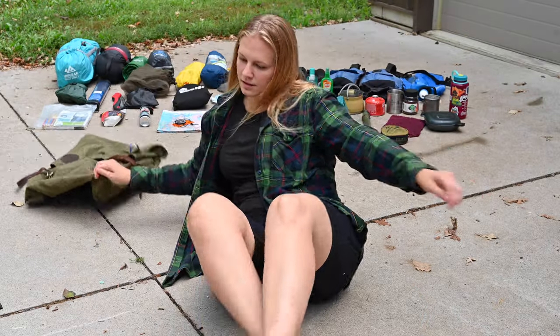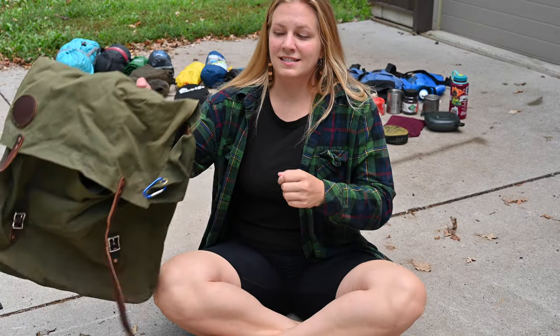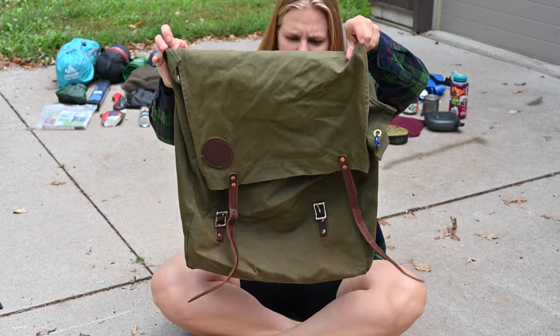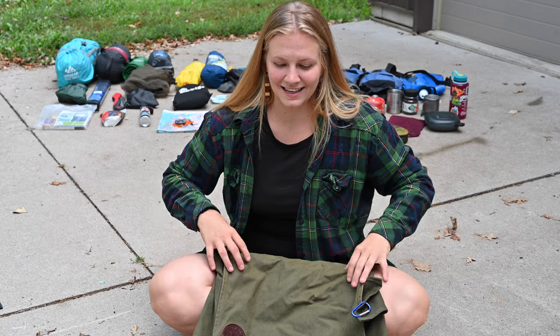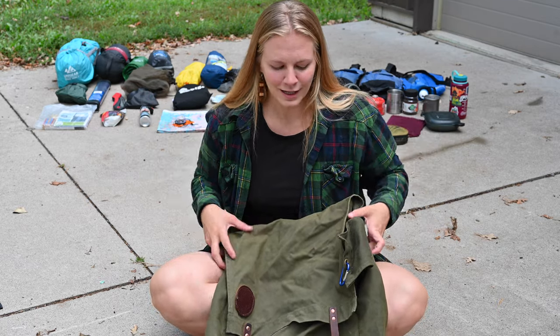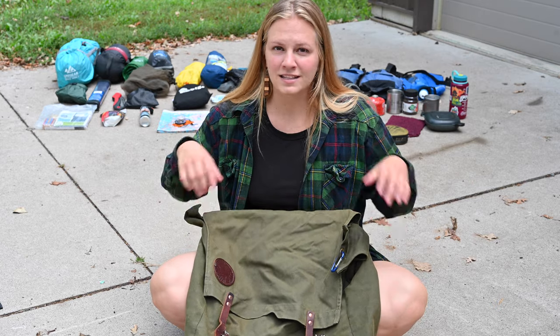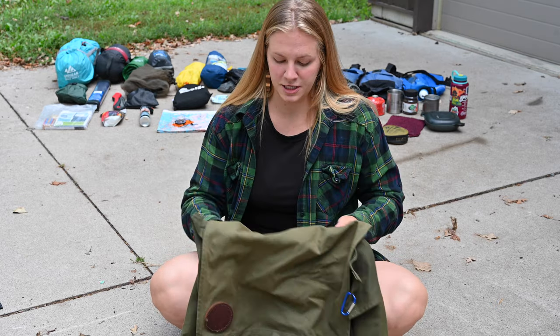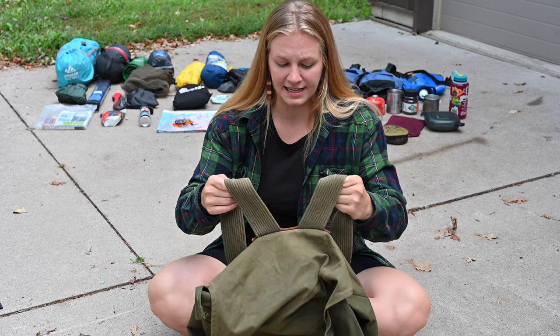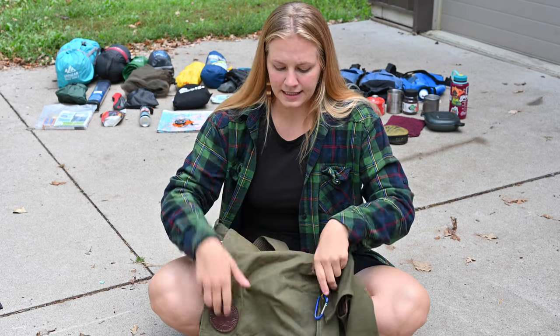You might be noticing that we have a second pack here as well. This is my Duluth pack. This is the number 2. I really like the Duluth pack aesthetic, better than the Granite Gear aesthetic, but the Granite Gear just holds so much stuff. The Duluth packs are very nice also, good option. The packs are just so sturdy. I've never had an issue sturdy-wise.